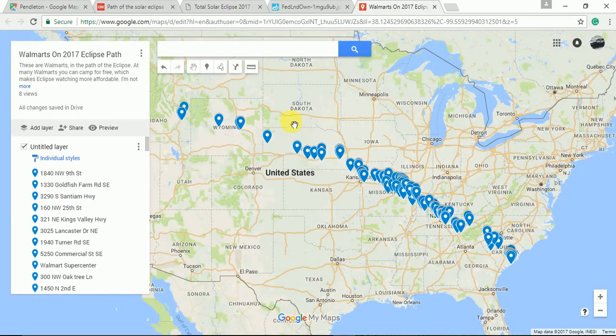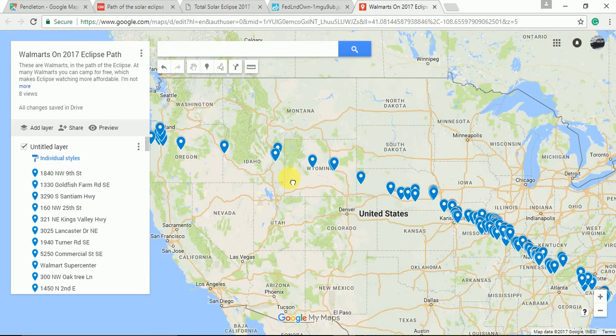But anyway, this is just a few things as far as van dwelling and RV dwelling and the eclipse, and a few sites to get you started. I'll have links to these, and a lot of this can apply to tent camping as well. Not so much the Walmart thing or the camping in cities, but as far as some of these lands out here, these federal lands.